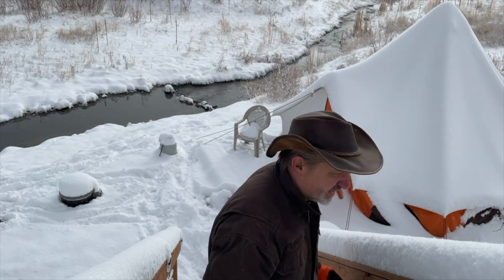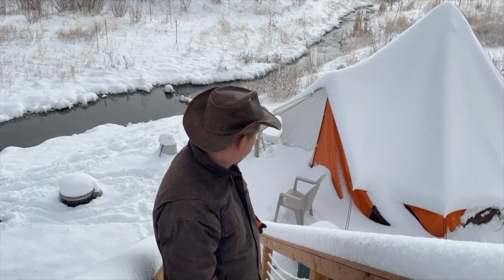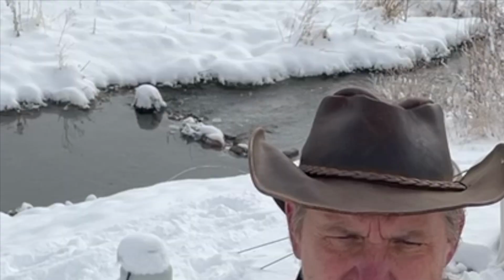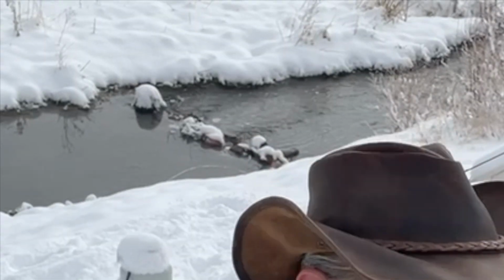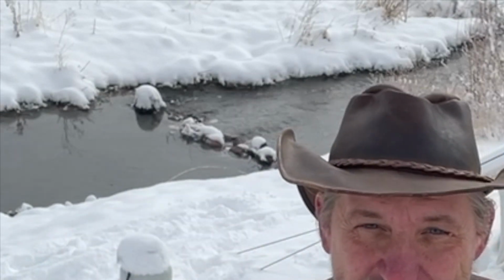Holy Toledo. This snow really caught the bell tent off guard. You can barely see it. This is called Braveheart. We call it Braveheart because it's got a split color to it, like white and a little bit red, like the face of Braveheart. And it's right next to the creek. You can almost hear it. Can you hear the water ruffling through the rocks right outside the tent?